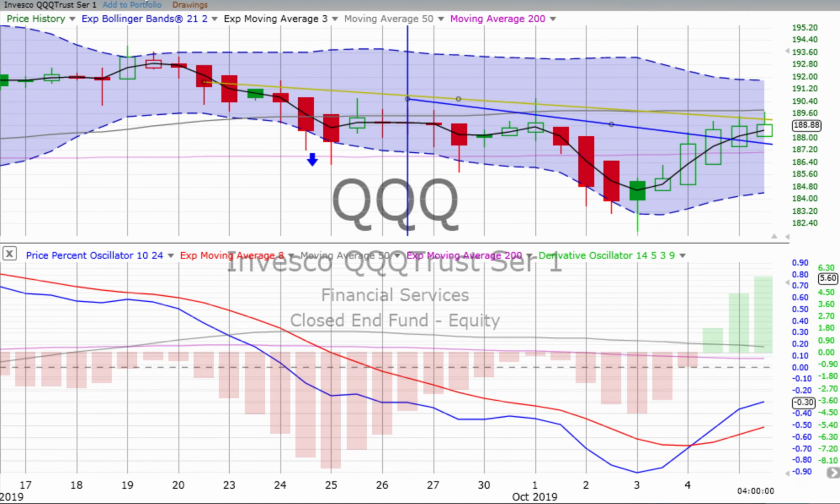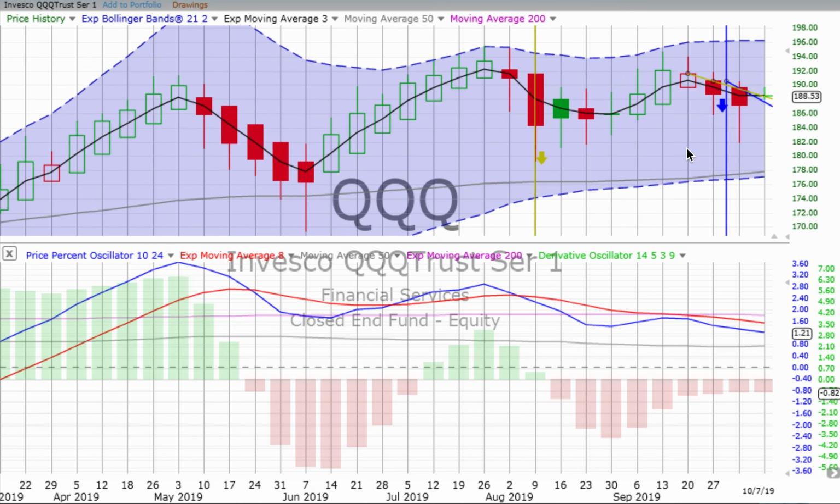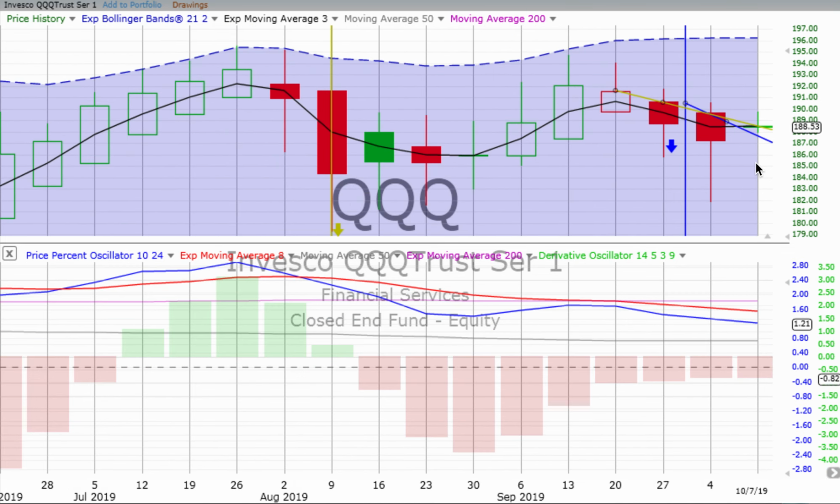Let's move on to the Qs. We'll start off, as always, on the weekly. What do we see going on there? Well, we're starting off with sort of a doji. Down for the day, 0.30%, but that weekly candle right there on the weekly trend line looks like it's above the two-day trend line. We do see that the price percent oscillator is still going down. Derivative oscillator is about flat.